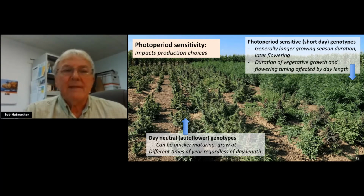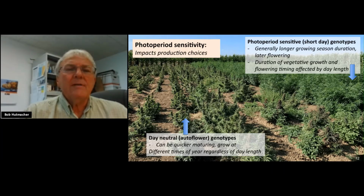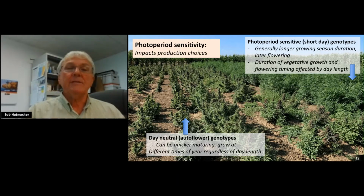And the ones that we've just have some experience with, Dan Putnam initiated a trial last year that we ended up doing at Davis as well as at Westside Research Center, focusing on planting density with autoflower genotypes. And the autoflower are ones that are day neutral. So it's a very different type of thing in terms of a production decision if you're producing a photoperiod sensitive short day plant versus one that's day neutral.